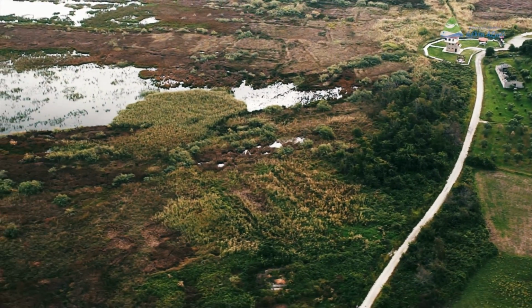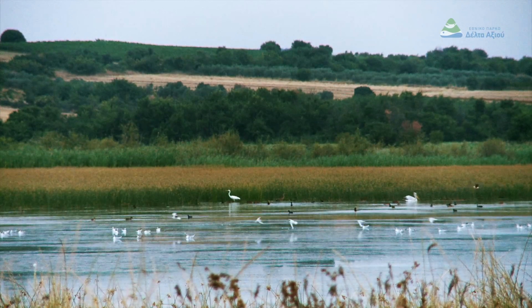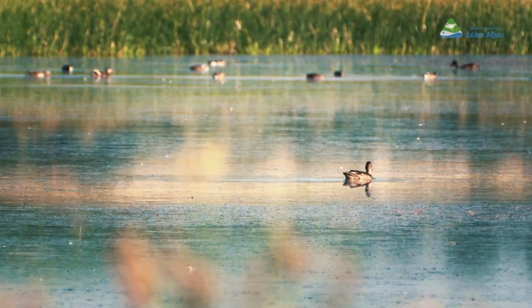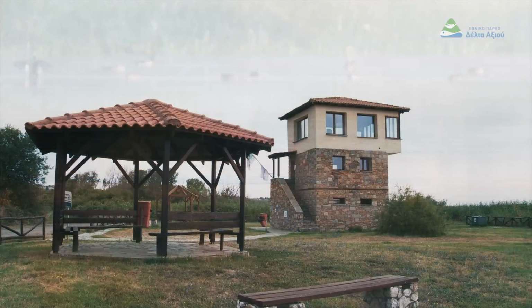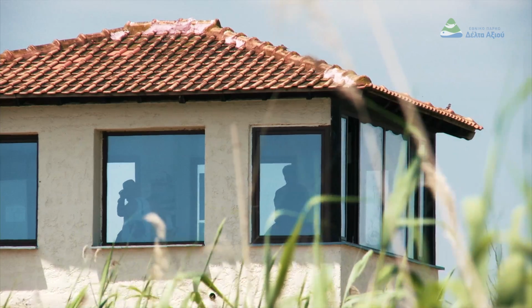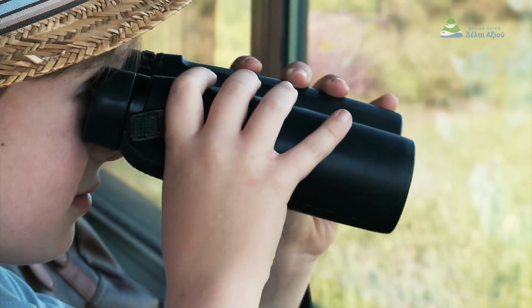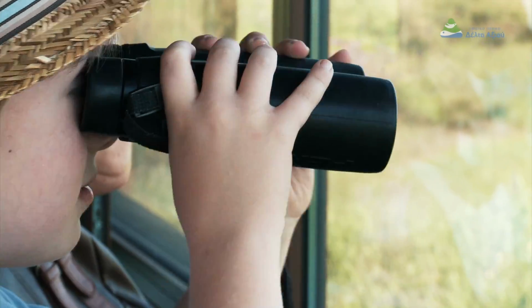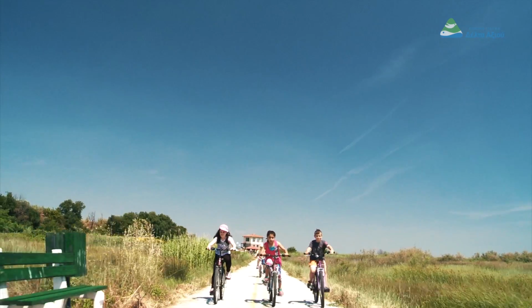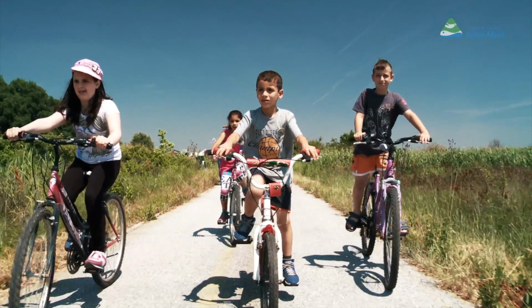South of the Aliakmonas Delta lies the Negev wetland, which is known for gathering thousands of ducks, especially in winter. The observatory there offers an amazing view of the wetland, the Thermaikos Gulf and the Aliakmonas Delta. Visitors have the opportunity to observe rare bird species through binoculars and telescopes. And there are also bicycles available for rides along the cycling trail.